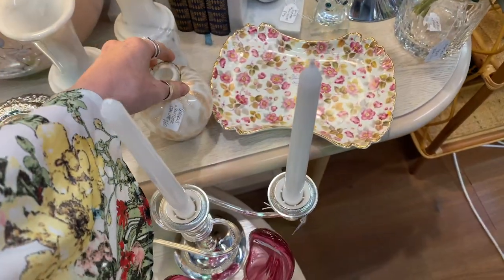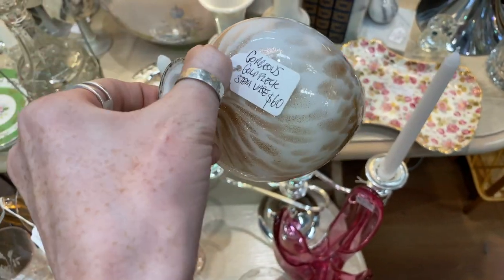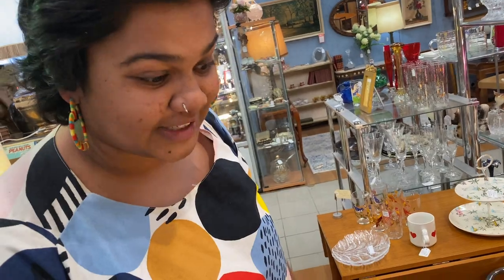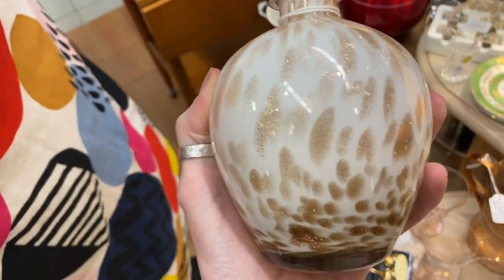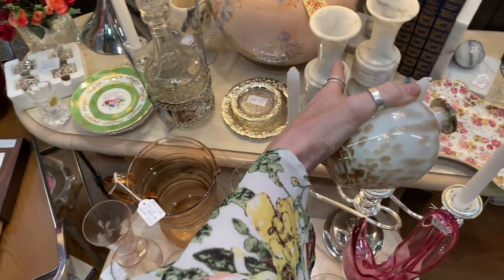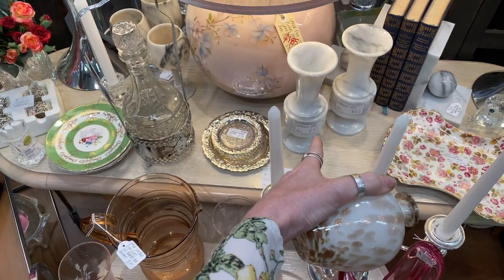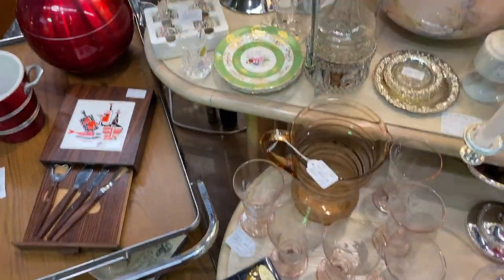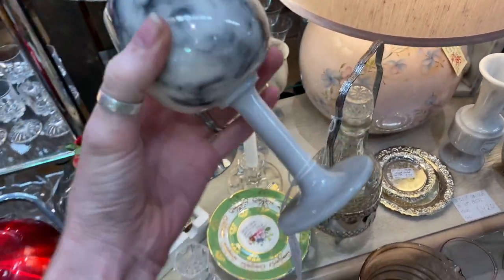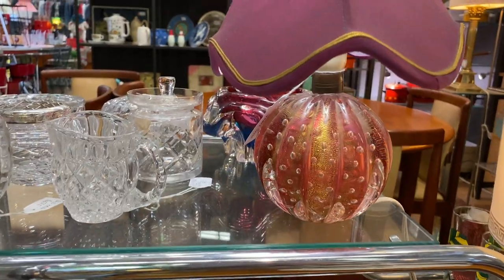Look at this. Oh, look. $60. Wow. Look at this. That's so pretty. It's $60 though. Yeah, everything is super expensive. Oh my God, I saw those. See those vases? I saw them yesterday at a Vinnie's and they were $5 each. So they're $65 here. Look. Oh, okay. These are stone like my one, except mine's a different shape. These are $65 each. Beautiful lamp.